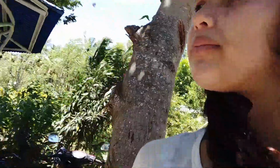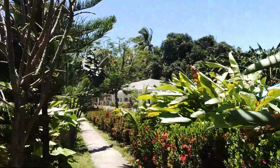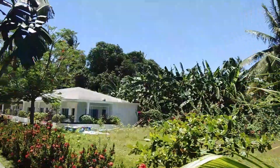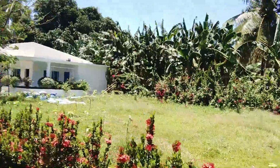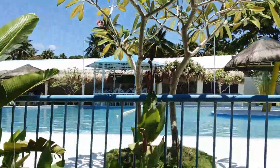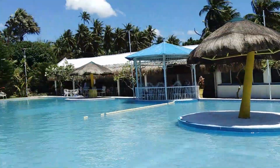It's kind of windy today, but we resist. Then there's a long path here that you'll go down. When you go down this path, there's also rooms that you can rent, which are those white ones over there. There's just an open space here that they use to plant more flowers and gardens instead of building more buildings. See? This is how it looks in my perspective. I cannot go over there because there are people in those rooms and I have respect for privacy.